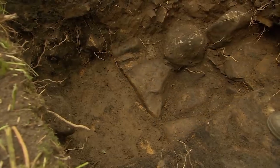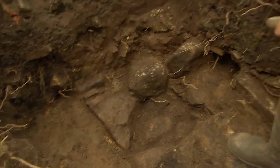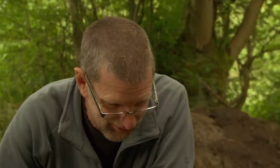That's a substantial stone wall, and it's different from all the other walls we've looked at as well, because it's not fine. It's not that sort of layered stone. I mean, these are boulders that they're using here. To me, this all points to this being an early mill here. I think it's absolutely fantastic.